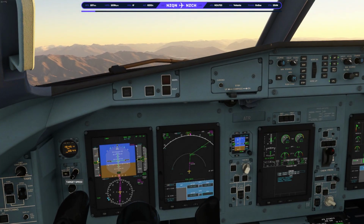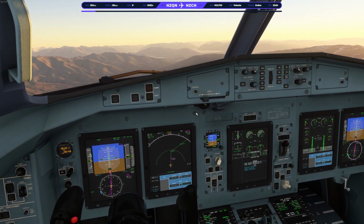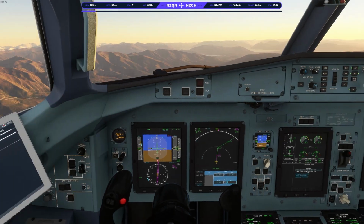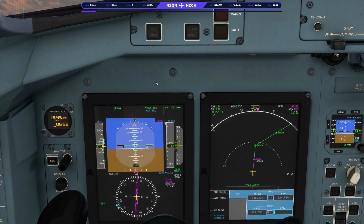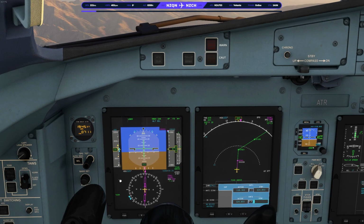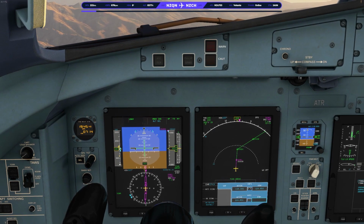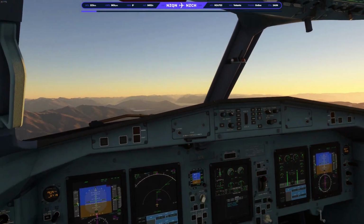Let's see, we'll move this up to 180 on our climb here. As you can see, when you change the indicated airspeed for your VNAV, it will dive down and immediately try to attain 180 knots. It doesn't progressively do it, which is to be expected in a lower powered plane like this. In order to get to 180, you've got to dive down a little bit, and then once you get back to 180, it'll start ascending again. So pretty cool.